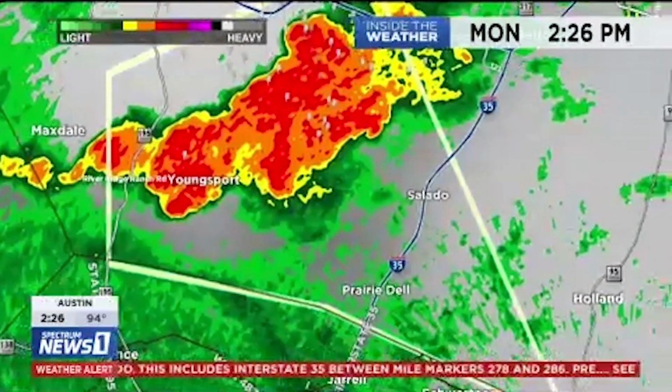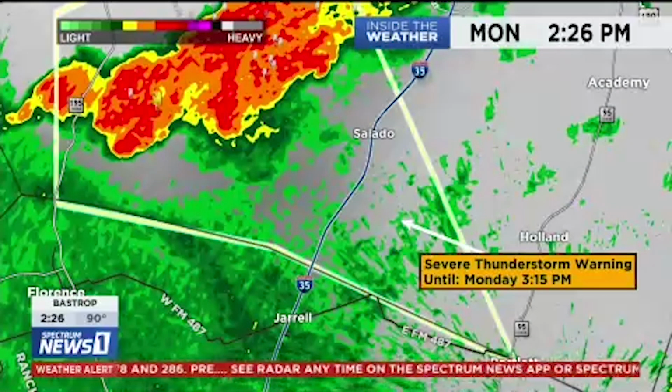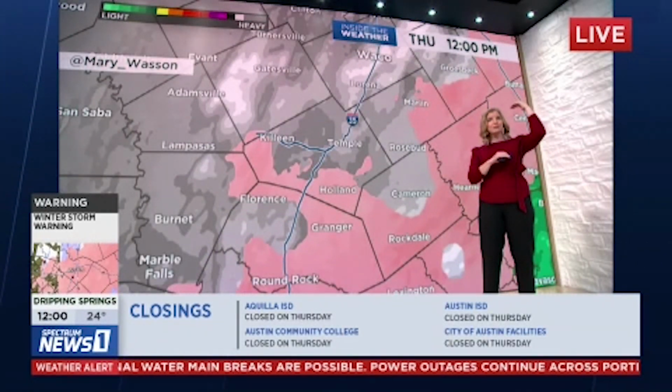If you're outside, or say your kids are outside playing, maybe in the pool in Salado or even near Gerald, just go ahead and bring them inside. Again, that lightning is close enough. We're seeing some snow there as well. So the temperature profile all the way through the atmosphere is below freezing.